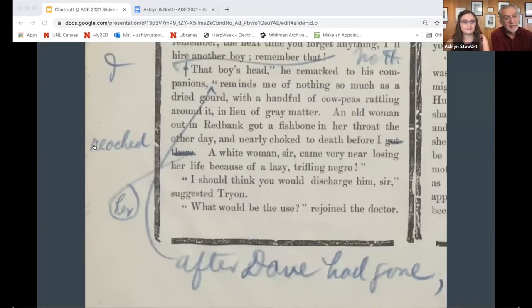We won't bore you with the entire guideline document, but we will go over some major highlights, what we think are highlights. We grouped Chestnut's interventions into 4 categories that correspond with TEI elements: additions, deletions, substitutions, and transpositions. This page here shows examples of each of the first 3.